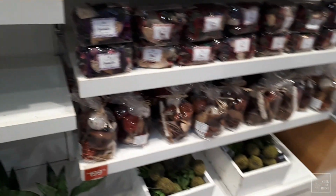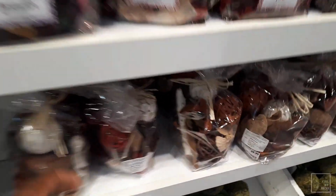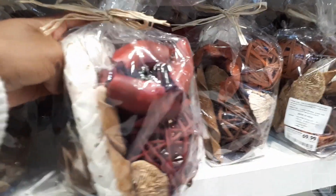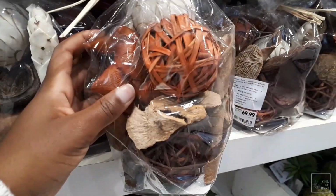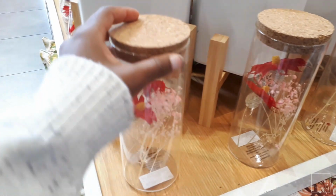But at the bottom, my eyes instantly landed on these bowl fillers. That's what I call them. Comment down below if there's actually a better word for this. And they came in different shades. This was obviously maroon, and then the one next to it was burnt orange, which is also great for the fall season. It is a nice little statement item that you can add to your home decor just so you can make it look more fall-like, and they were very affordable, going for 70 rands.